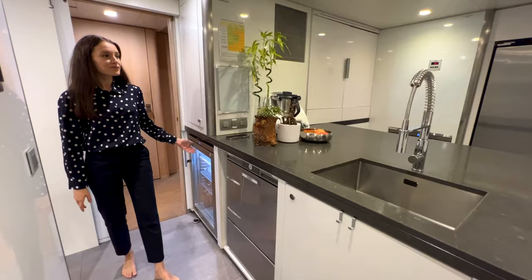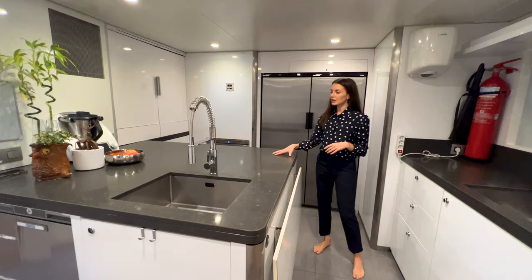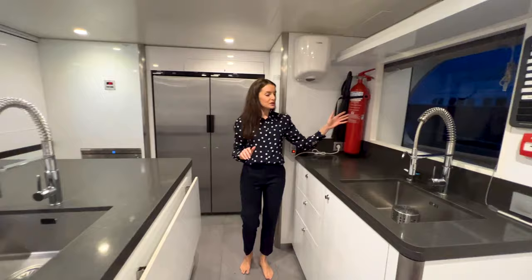Again, ROBBIE is a charter yacht, so there's actually enough storage for all the food. We have a central aisle here where the chef is working, making the last touch-ups of the dishes. There is a window on the port side, two sinks, and the access to the port side deck.